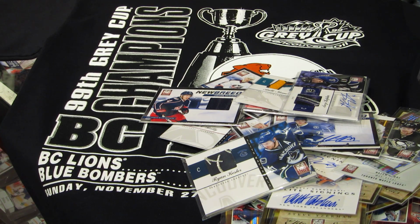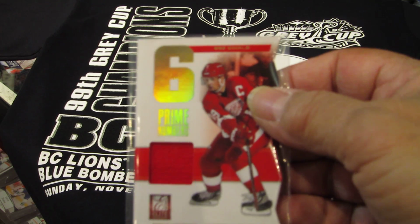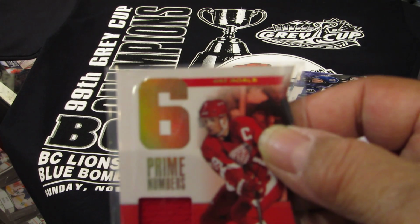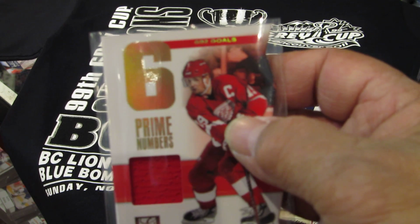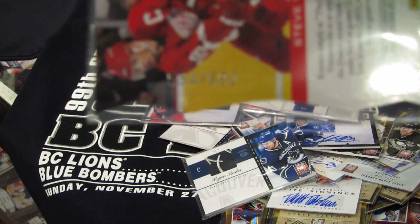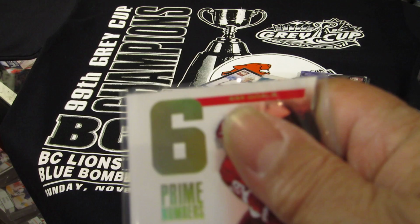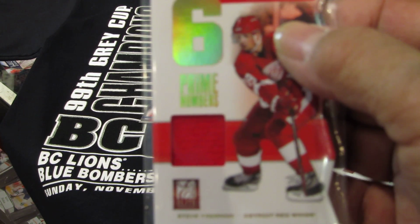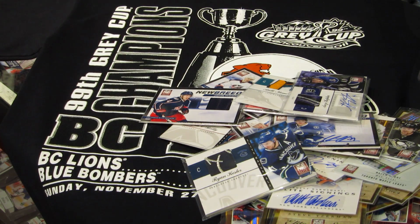The big hit in this stuff are called prime numbers. Okay, so there's a prime number of Yzerman, and if you look, I don't know if you can read it, but it says 692 goals. So this is the 6 of the 600. So there's 600 jersey cards of Yzerman. Its total number is out of 692, which matches the 692 goals. So 600 is a jersey card, and then the 90 would be an autograph card, and the last number, which is a 2, is an autograph patch card. So there's Yzerman.